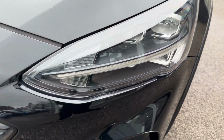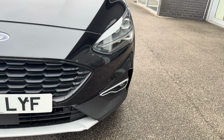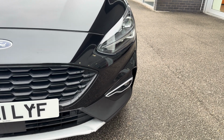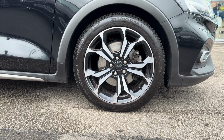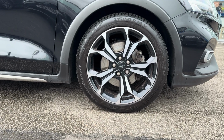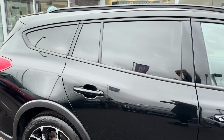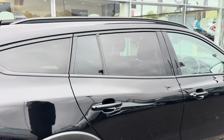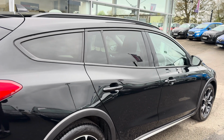To start off with, you have your fixed LED headlights, which are brilliant for illuminating the road ahead of you, especially in those dark conditions. Along with 18-inch 5-split-spoke alloy wheels with a two-tone finish, really complementing the Agate black exterior colour. You also have privacy glass located in the rear and cargo area, ensuring any passengers or belongings travelling with you have the privacy they desire for any journey.